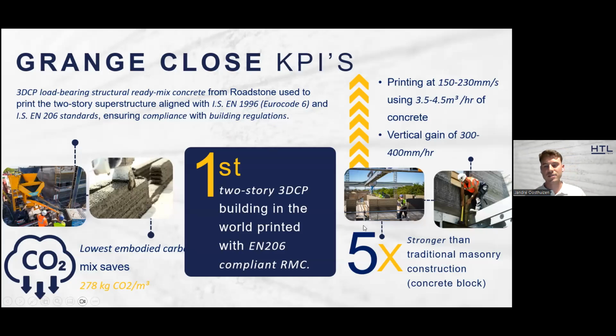And then the key performance indicators during this project: we were printing roughly at speeds between 150 to 230 millimeters per second, which gave us a volumetric output of 3.5 to 4.5 cubic meters per hour of concrete. And that essentially translates into roughly 300 to 400 millimeters of vertical gain per hour.